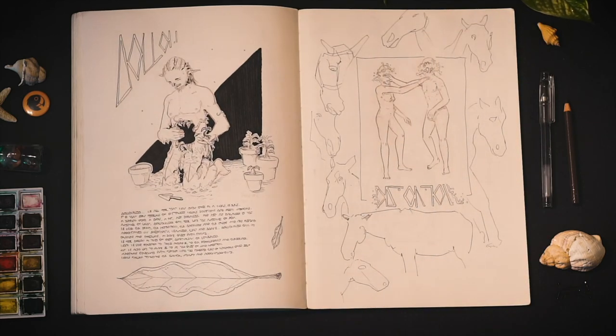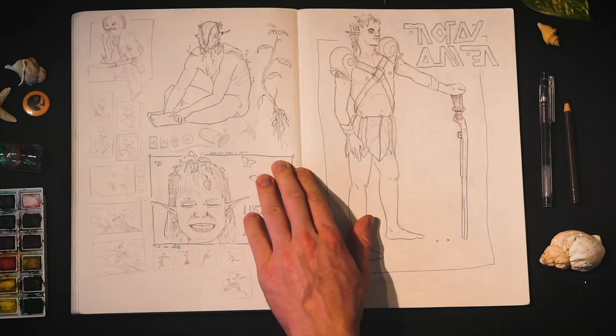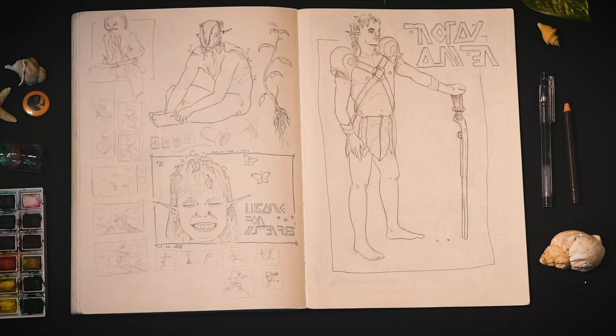So in the end, I pulled through. I finished Inktober, the sketchbook is complete, and I've already started a few pages for my next one. I'm not sure how the next one will turn out, but I hope to end up with something cool again.